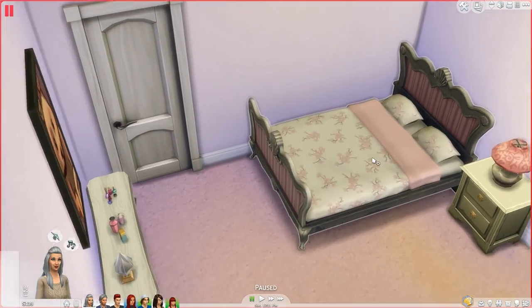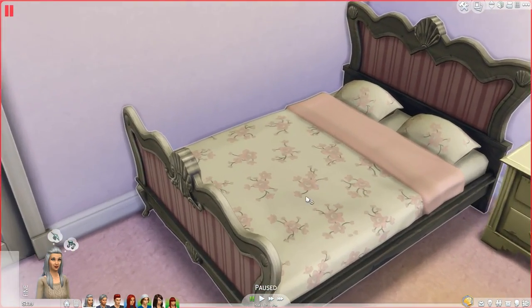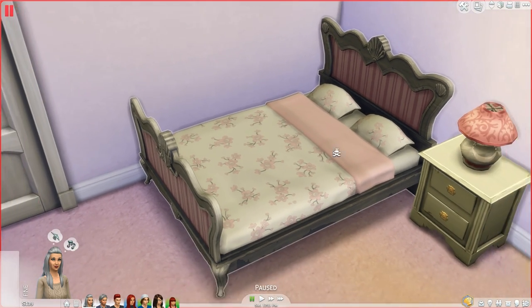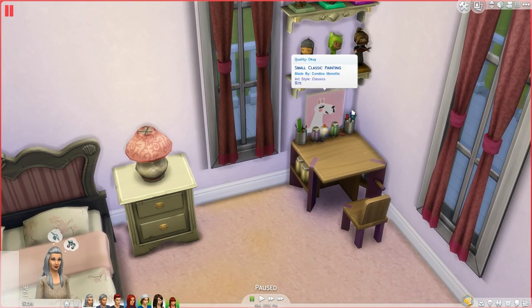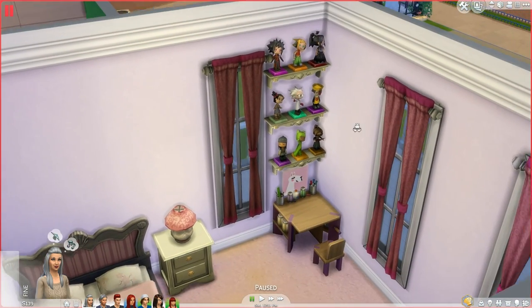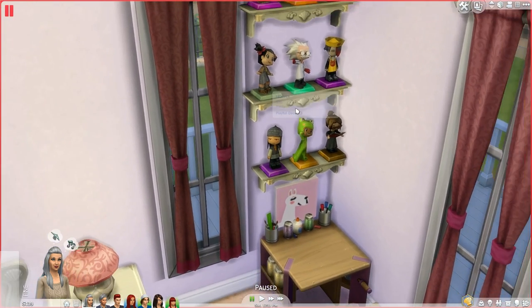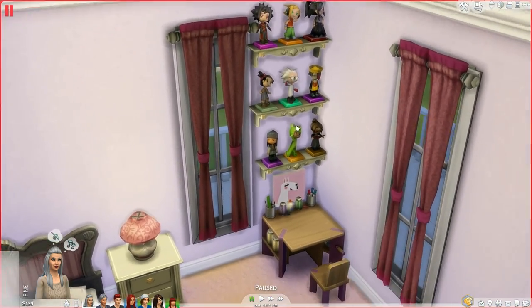So here is her bed, and you cannot tell me this bed is not gorgeous. I love the bedding, it is just so cute. And then her little creativity table and her dolls. I love the doll stand. I think this really wraps together a little girl's bedroom, all the little dolls, and I highly recommend it. It's super cute.